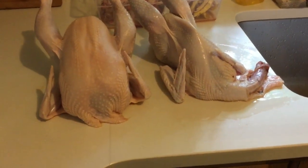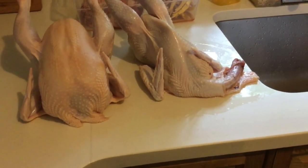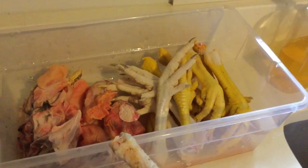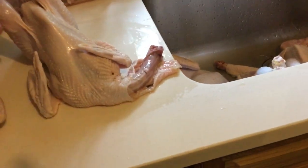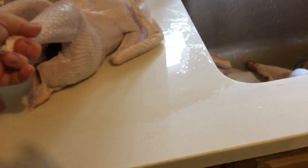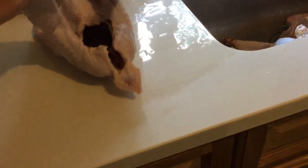So we still can use the roosters. We use them for stock. And that's why I have this bucket of extra parts here, because we also use feet and heads for stock. So I'm going to leave this neck on, and I'm going to put the head and the feet inside the cavity of the rooster.